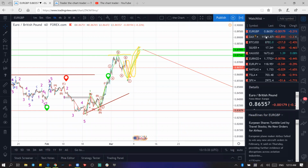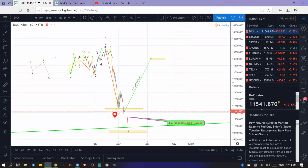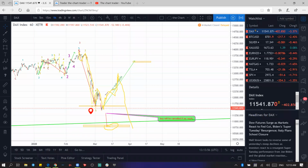Let's move on to the DAX, the German index. All right, guys, on the DAX, we can see that the structure is finished and we are going to go up. Okay, this structure is finished. So now you need a big correction, one more down to this level.